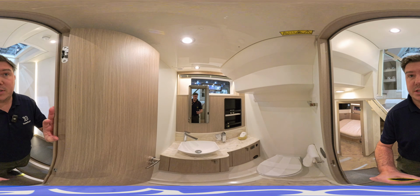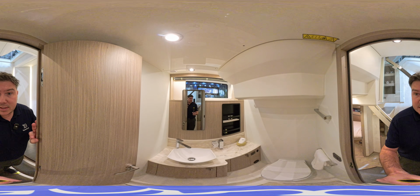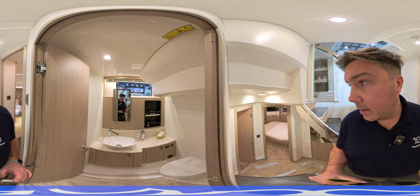No shower in here, that is just a toilet. But headroom's decent. There's ventilation as well, which is always nice, and a bit of storage underneath the vanity unit there.